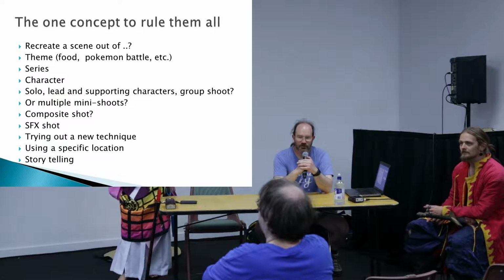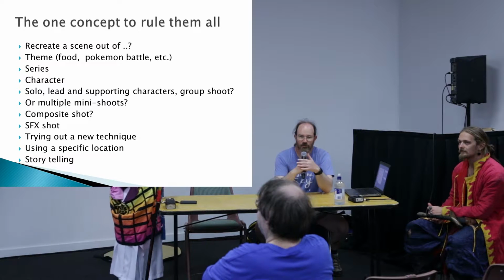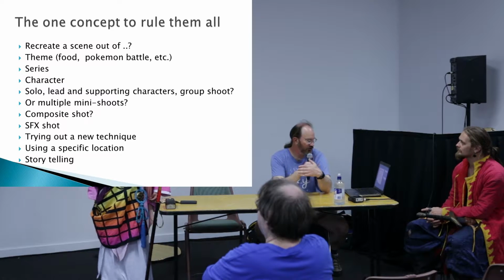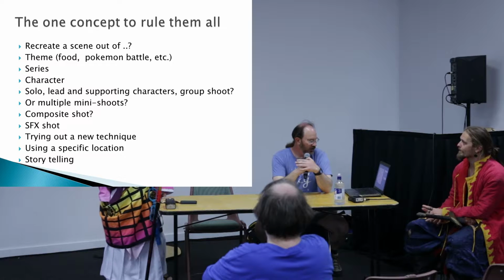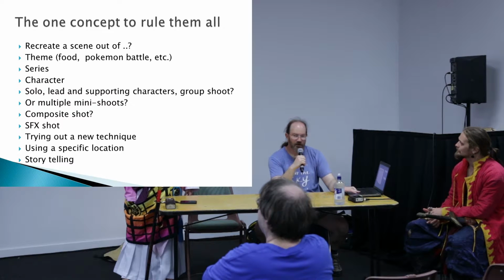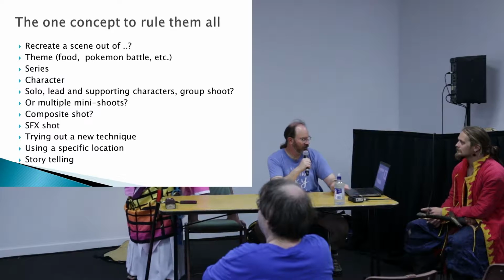You could focus on a series, on a character, solo. You could have a group. You can have lead and backing characters. You can do a composite shot, special effects shots. It could just be you have a new location or a new technique you want to try out. Could really be anything. Storytelling is the one Rai's going to get into a little bit more in her romantic photo shoots.